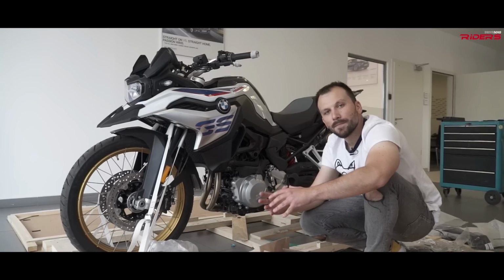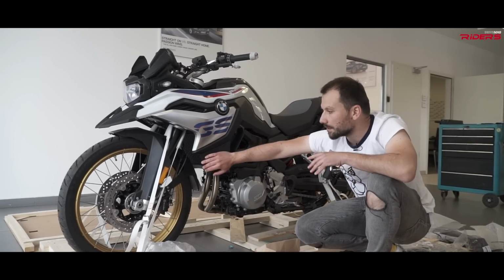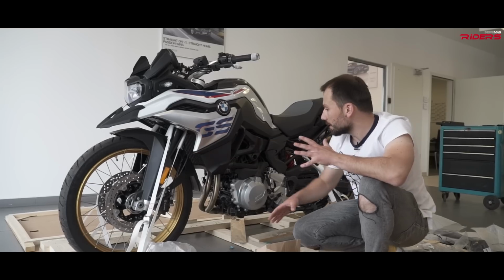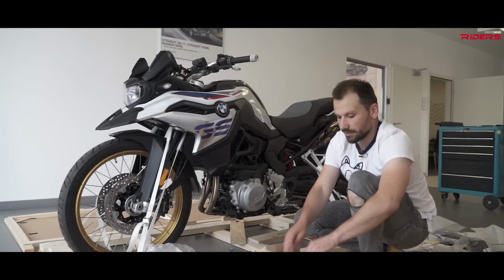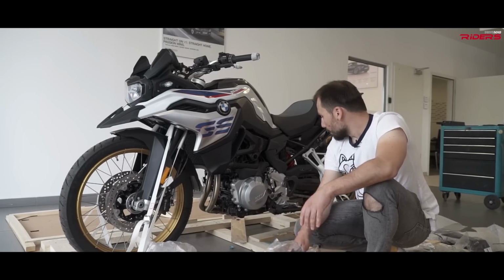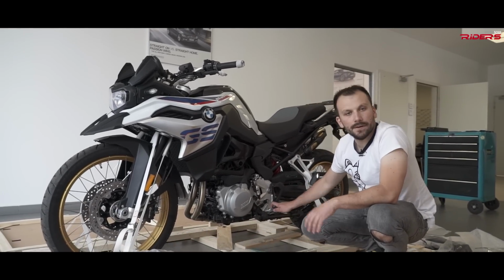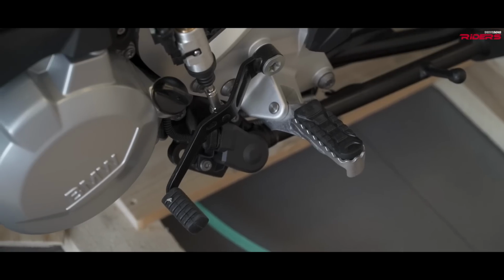So this is a full-spec BMW F850GS, so it's adventure ready. It comes with this radiator protector, for example. It also comes with the handguards. I found them in the package, but it doesn't feature some proper enduro foot pegs. These ones are very narrow.